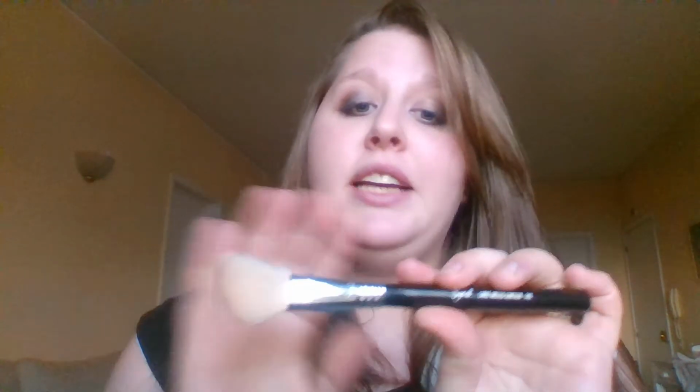This is the large angled contour F40. I love this brush. This is the brush that I use for my contour. I use it for blush. I love this brush. And I need to get another one so that I have a backup when this one's dirty, because I love this brush.